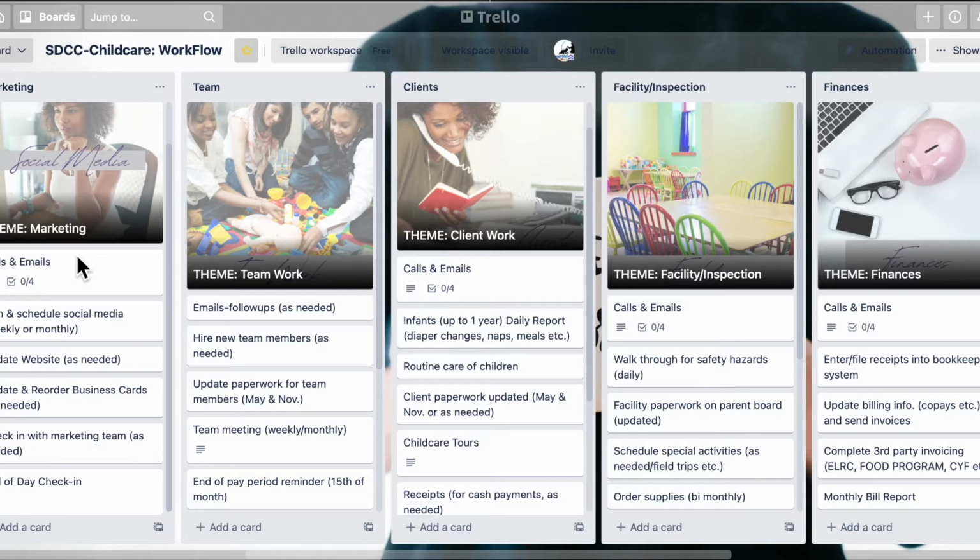And so what I did was I created this to keep me focused on the things that really, really had to be done in order for my childcare business to run effectively, efficiently, and successfully. I can be honest, I was not a fan of Trello in the very beginning, but I just wasn't able to figure out at the time how to really use it for my needs as a childcare business owner. But now that I have been able to figure that out, I'm so thankful and I actually love it.